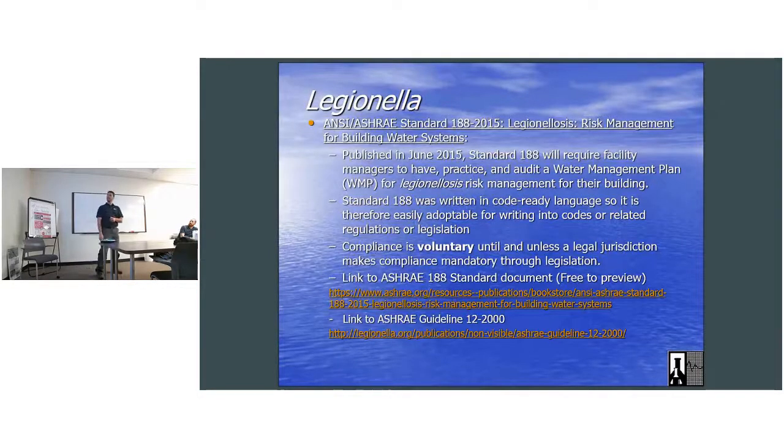The ASHRAE 188 standard, Legionellosis Risk Management for Building Water Systems, was published in 2015 and is now code ready, with standard language to be put in for water management plans everywhere. These are links. If you do click on them, it'll go directly to those. When I send it to you and it gets sent around, hopefully those hot links will actually work. This is a guideline for it, and these are the actual publication for the standard.